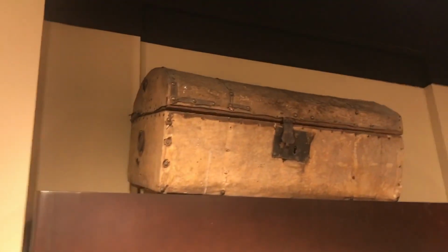This is his patch box here, his powder horn here, and his traveling case lined with deerskin up here. Oh wow, let me get a video of that. Wow. So that's 250 years plus sitting up there, isn't it?